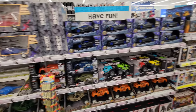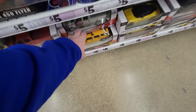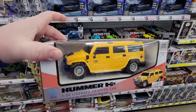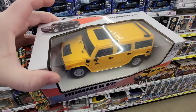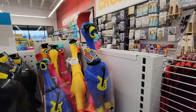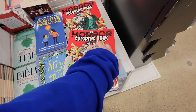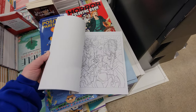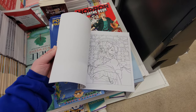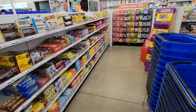I'm not seeing Cars the movie, but I am seeing toy cars here. Whoa, hold on, what in the holy crap? Hummer H2, it looks exactly like mine. Okay, I cannot resist, guys, the squawking chicken. What in the world? The horror coloring book. Look at this, guys. I cannot believe I just found this. How cool is this? All horror scenes for you to color. Very strange. I thought we would find something cars in here.